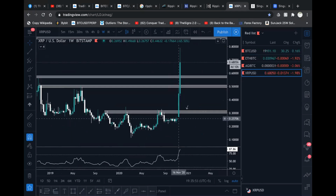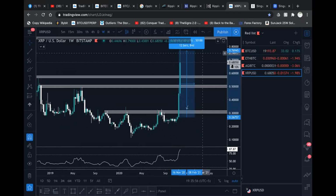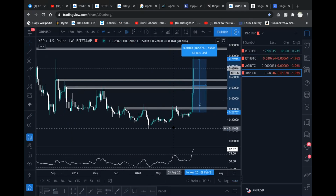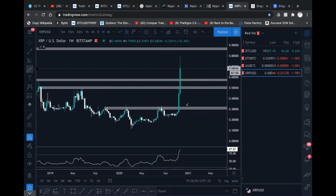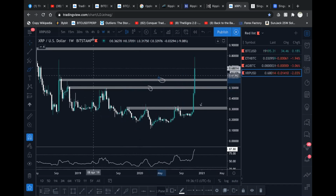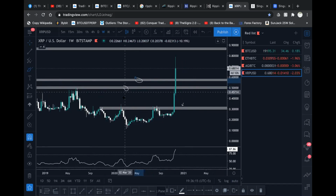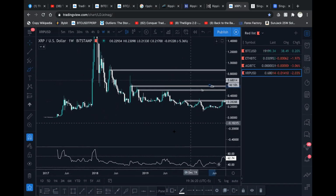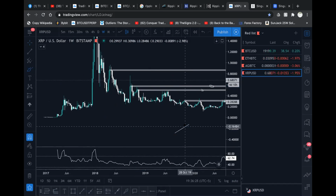So these are the last 2 weeks of candles. 200% in 2 weeks. This was the first resistance, this was the second, and it has just broken through them like it's nothing. I like to look at Ripple and all cryptocurrencies on weekly and daily charts and not go down any further. I don't trade cryptocurrencies. I just invest in them and hold my positions for a longer period of time.